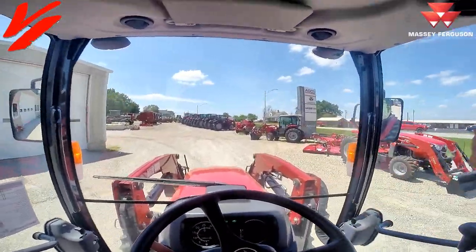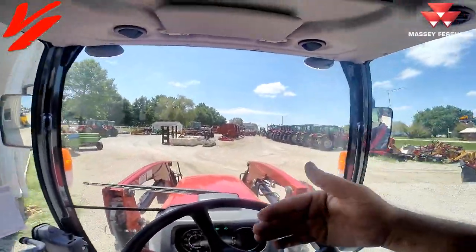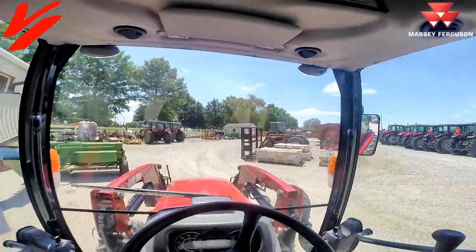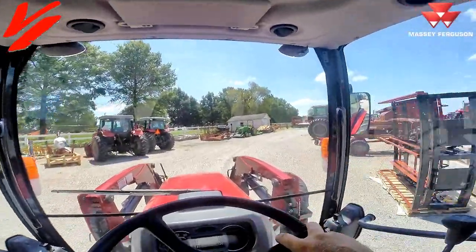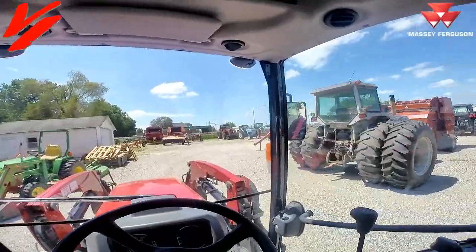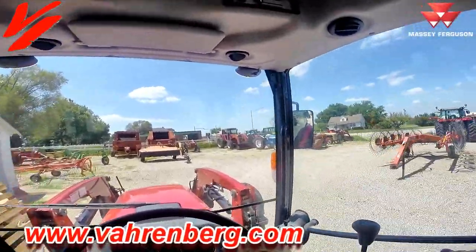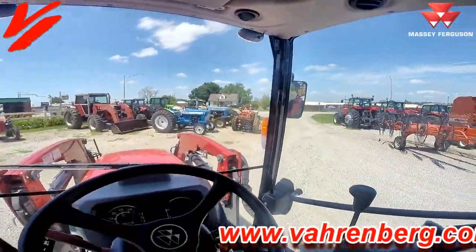It starts out at 70 horse, so 70 engine. So we're moving up from 60, 59 to 70, and then there's a 90 and 100 horsepower version. So if you're looking for something a little larger than this, check out the 4600 series. It's basically the next step up from the 1700, and I do have some pre-owned ones of those in stock. We just traded for a 4610. Good tractor. We've sold a lot of them.